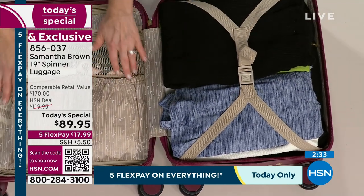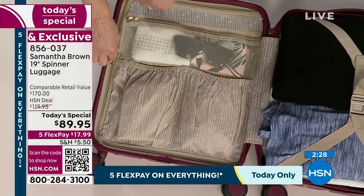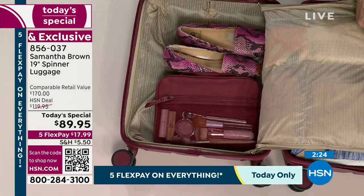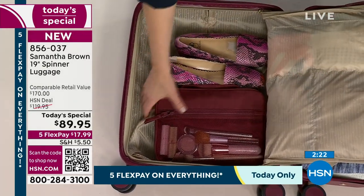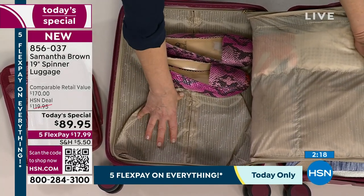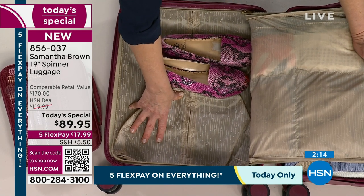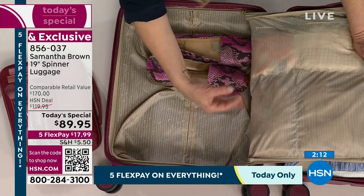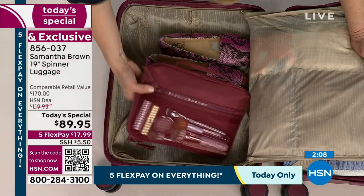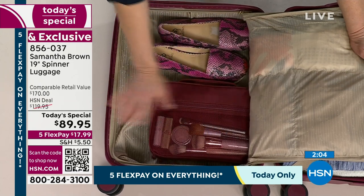Again, we have this great divider here with the shoe pockets, meshed, a lot of great organization, and that keeps this area more organized as well. So you can pack all kinds of things. And what I love about the hard shell is that when I travel, I love glass, which is probably not the best thing to travel with. But I pack it up, I wrap it in clothes, and these glasses get back without being broken. So just a lot of great room here as well.